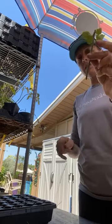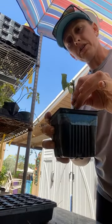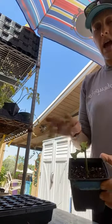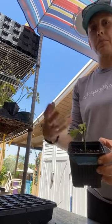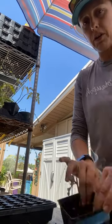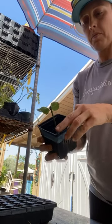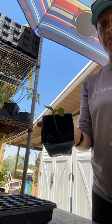So with a cutting like this, that bottom node is what's gonna go underground. And you can just push these right into wet soil. So I just pushed it right into the center. And again, you can do multiples per pot if you're willing to come back later and separate them out again. And then I like to give the soil a really good pat. So I pack it down in there quite a bit so that that cutting isn't gonna flop over.